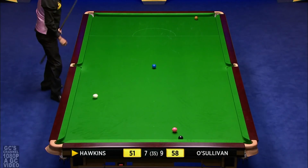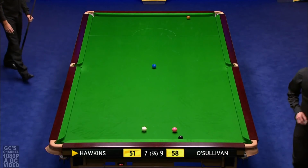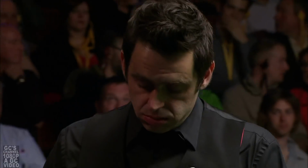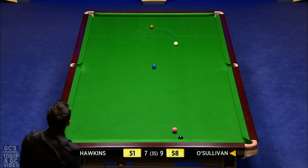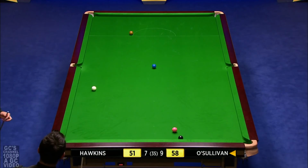Yeah, I'm not too sure it was on because the blue was in the way. But it's got plenty of distance between cue ball and object ball. Three. There's only 7 points in it. This is cuttable, but I'm not too sure he can hold for the blue.